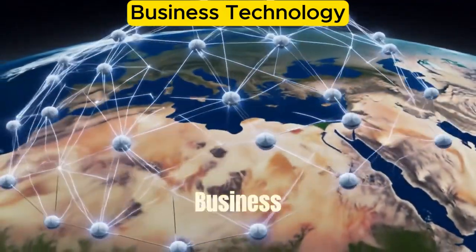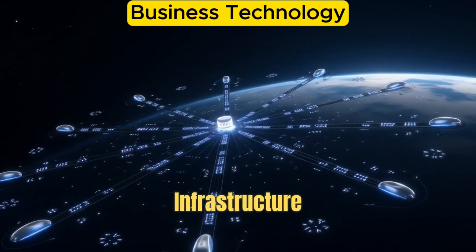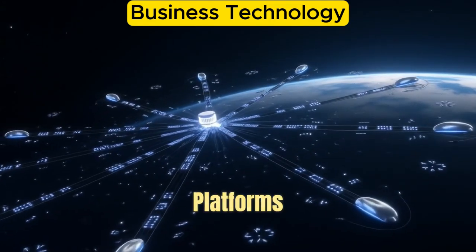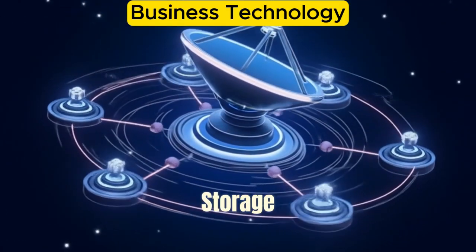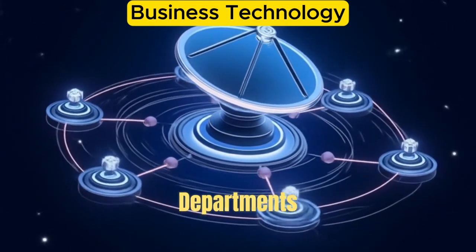Key components of business technology: information technology, IT, infrastructure. Servers, networking equipment, databases, and cloud platforms form the backbone of any modern business. They ensure data storage, application hosting, and seamless communication across departments.